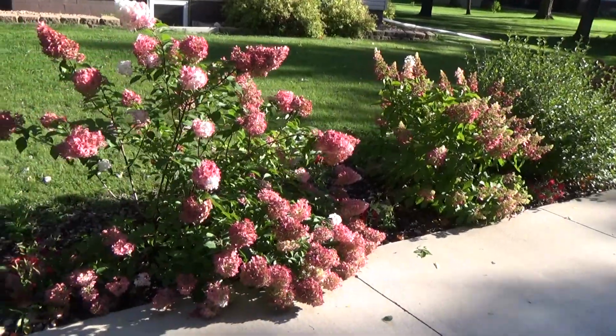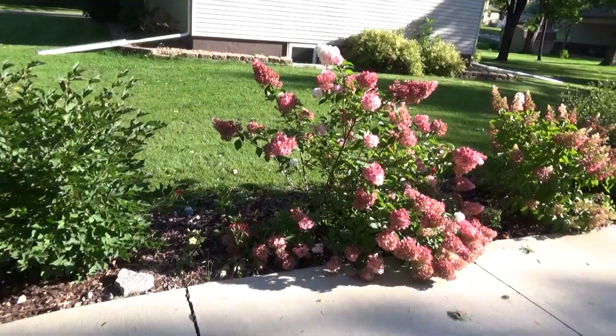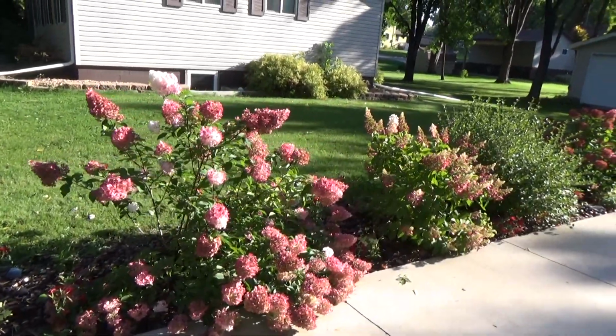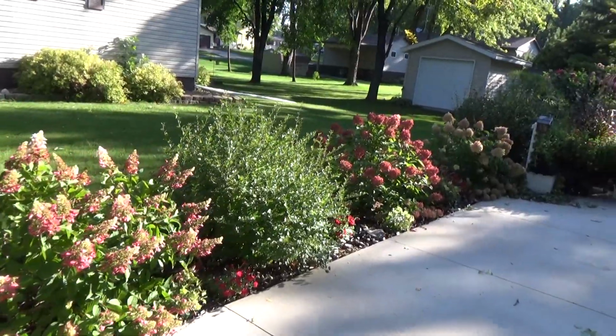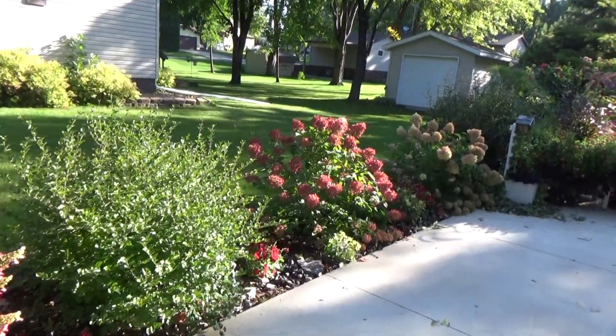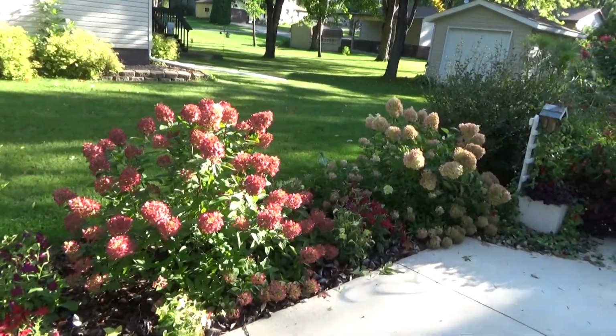I'm just going to step back here. I love how this all looks here. I love the fact that this adds so much fall interest and color. I'm very happy.